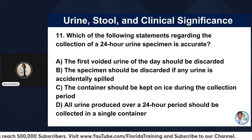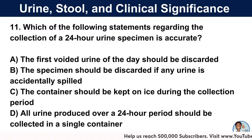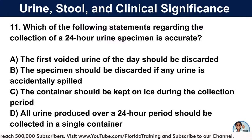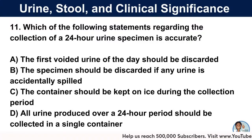Number 11, which of the following statements regarding the collection of a 24-hour urine specimen is accurate? A, the first voided urine of the day should be discarded. B, the urine specimen should be discarded if any urine is accidentally spilled. C, the container should be kept on ice during the collection period. Or D, all urine produced over a 24-hour period should be collected in a single container. What is the most accurate?